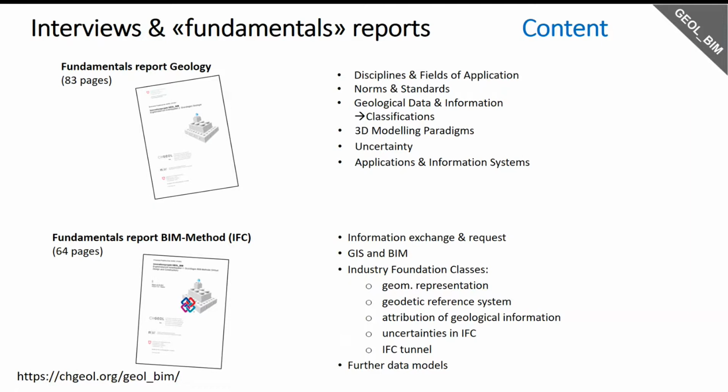And on the other hand, we've created a fundamentals report for the BIM method, which focuses on the exchange of information, on the differences between GIS and BIM, and also IFC, Industry Foundation Classes, as a format, because it's an open format which allows data to be displayed in any BIM viewer. So that's an important prerequisite that we use IFC. It also deals a lot with data models, also geological data models, international as well as national, and makes a kind of comparison.